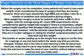The months or weeks leading up to the weight loss surgery is not the time for a splurge or one last feast before the whole way that you eat is changed. Instead, this is the time to start learning a little bit about how much you really need to eat to stay healthy, what a balanced diet really looks like, and how to make the most of your nutrition without taking in more calories than you really need.